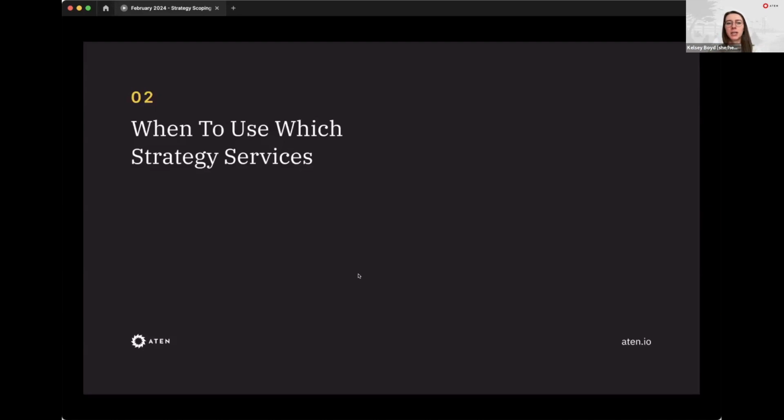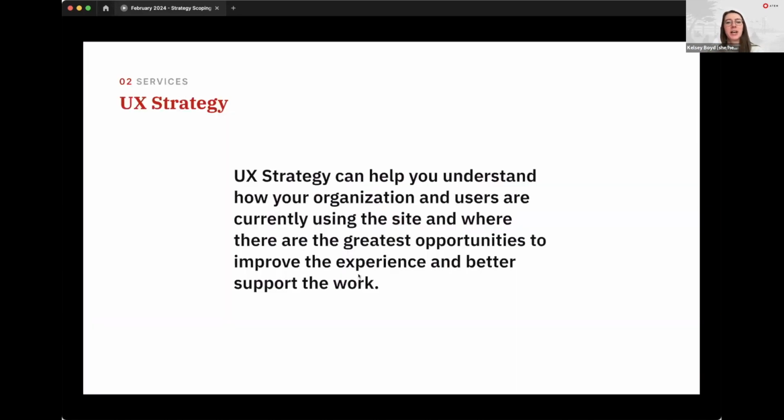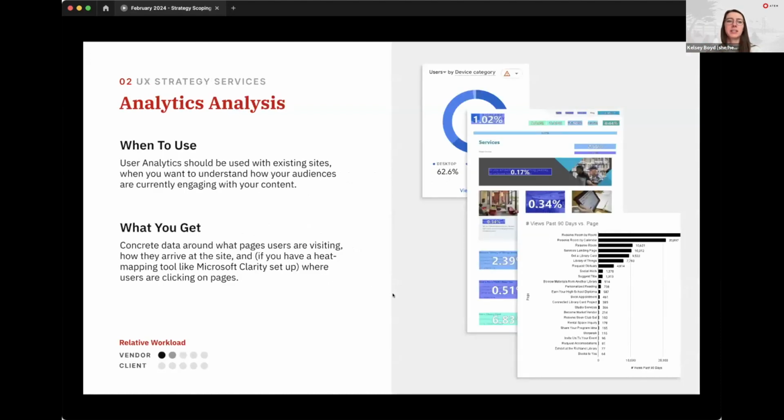Just to go back to those initial definitions or loose groups that I mentioned a moment ago, UX strategy is really just the general process of understanding how your organization and users are currently using a website and where there are opportunities to improve the experience and better support the work. So starting with analytics analysis, user analytics, and largely we're referring to Google Analytics 4 with this. They're used with existing sites. It is used when you want to understand how your users are currently engaging with your content.